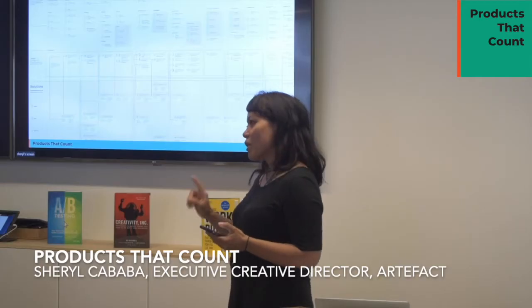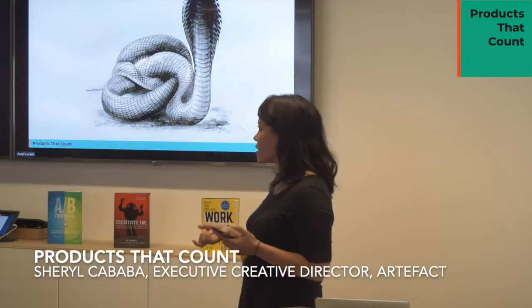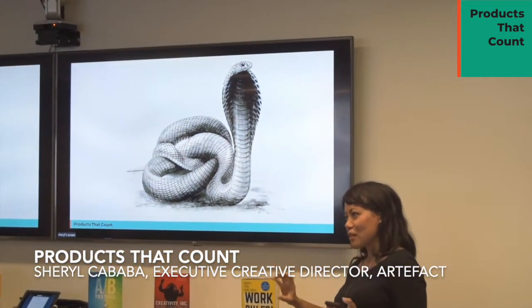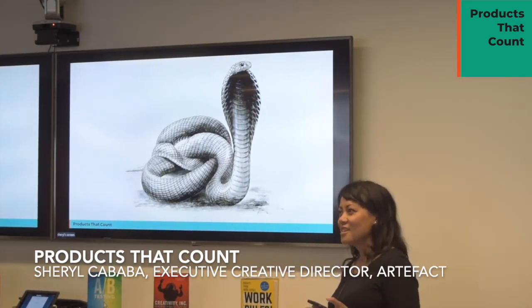What I've been thinking about, though, that's missing from this mix are things that are really specifically around cause and effect. And I've been thinking about the Cobra effect, which was something I discovered as a kid, and it's been surfacing for me as I've been doing this work. Does anyone know what the Cobra effect is?